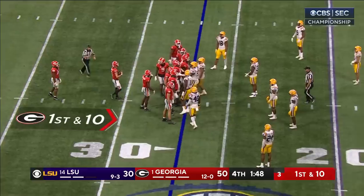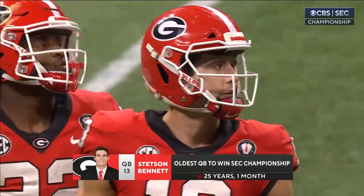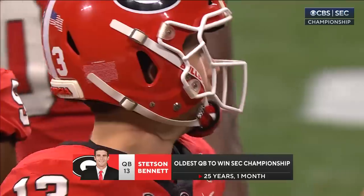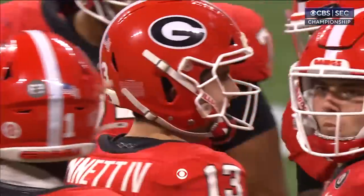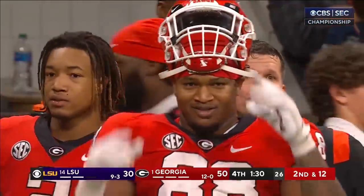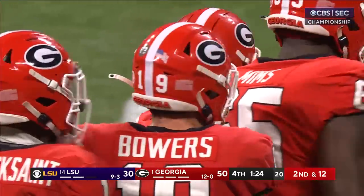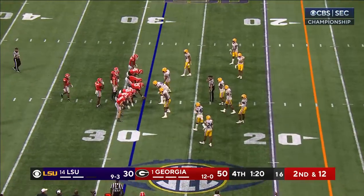Stetson Bennett takes a knee. And the oldest quarterback to win an SEC championship is number 13. He goes, I'm just coming into my own. I'm 25. Yep. I've hit my prime. Just learning how to play this game. That's right. Doing a pretty good job of it. Had to go to Mississippi, play some junior college ball. Right.